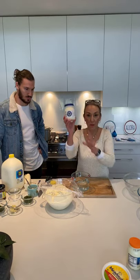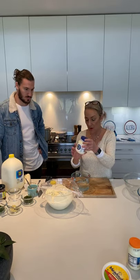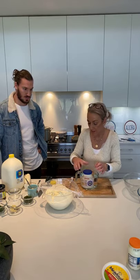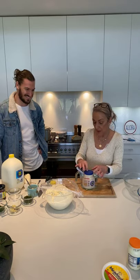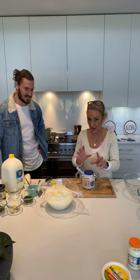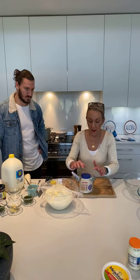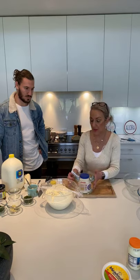All right, so I've got my tweed veil. It is 500 mils. That's all I'm going to really worry about today to show you. And I'm going to place that into my jug of warmish water, and I'm going to bring that up to around 18, 19, 20 degrees. And to do that, I've just got my little trusty thermometer. I'm just going to let that sit in there, and once it comes up to temperature, I'm then going to empty those contents into my bowl.